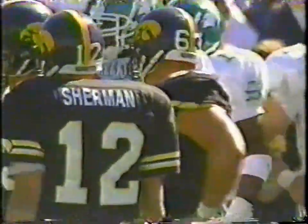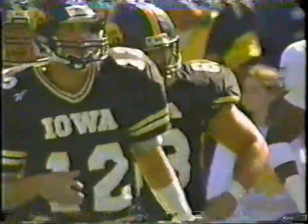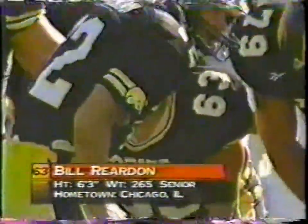He walked on at Iowa a few years ago, and why does it seem like all guys who walk on are really smart? I mean, this guy is a mechanical engineering major, has gotten great grades here at Iowa. From Chicago, Illinois, walked on. He's 265 now, done a great job for Iowa.